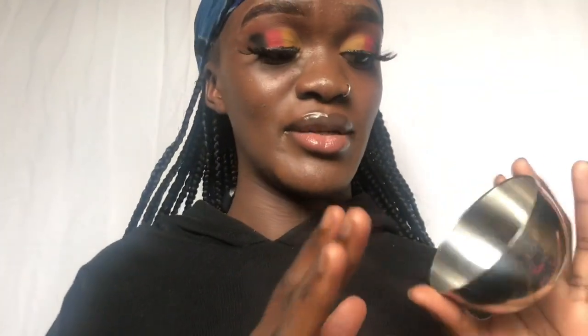I usually use this cap, this tiny thing that I improvised, to hold my estimated portions of the oils that I use when I'm doing my hair. So I'll show you a really cheap Jamaican black castor oil that you can buy at a really common place in Nairobi or anywhere in the towns in Kenya. Yeah, so this is Jamaican black castor oil.